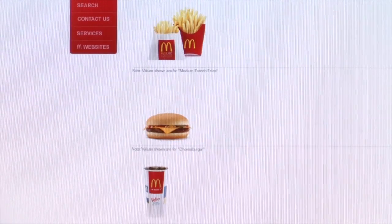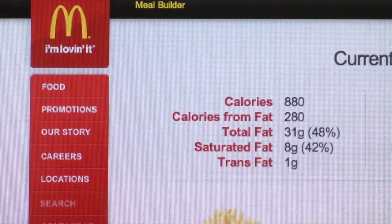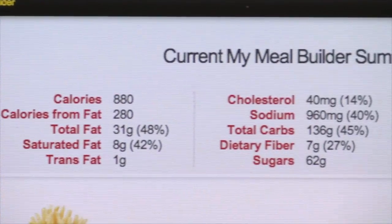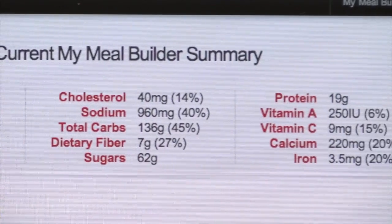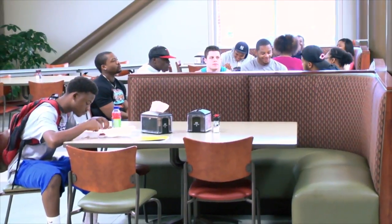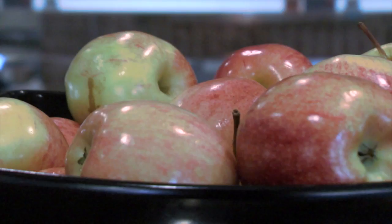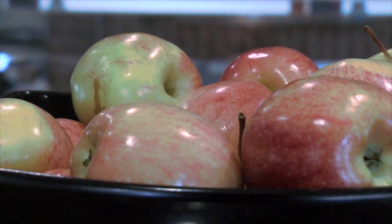Next, I took a trip to McDonald's to see how they fared against the caf food. There, I found that the same meal had 880 calories, 31 grams of fat, and an astounding 960 milligrams of sodium. For those students like Fatima who are looking for healthier options unlike a burger and fries, Peterson tells us what other healthier options the students have.